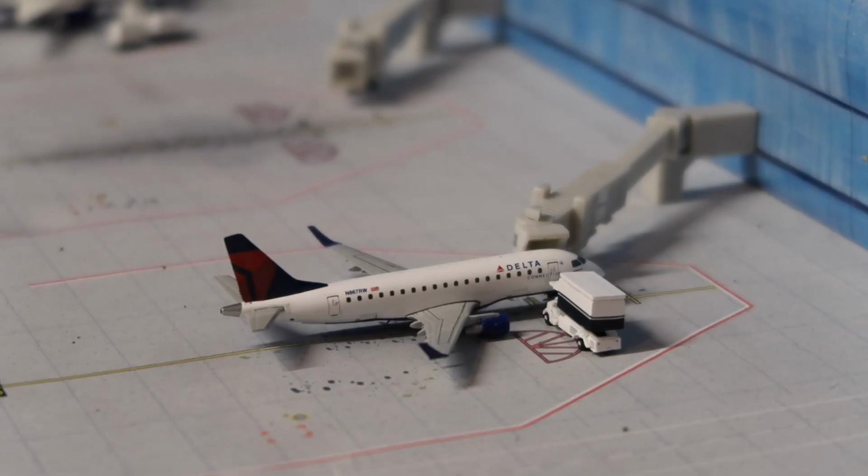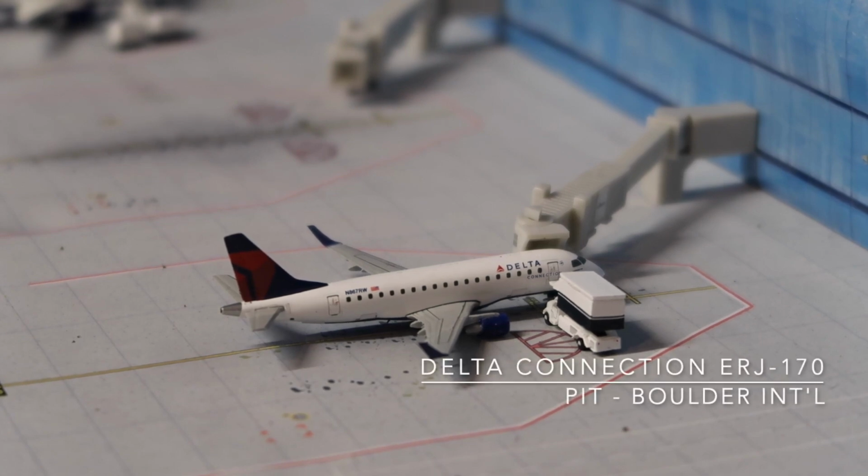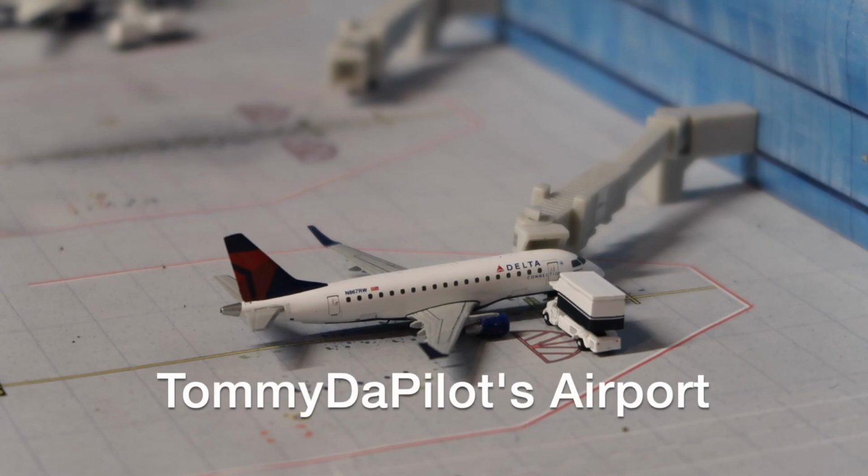Then the next Delta is an ERJ-170 getting catered for the flight to Boulder International Airport, which is Tommy DePilot's airport, and I like the "duh" in his name.